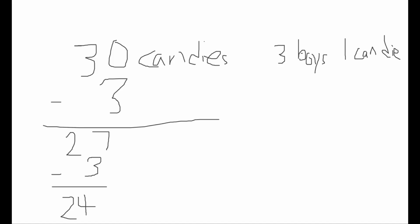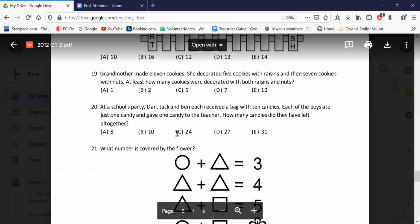You guys might not have seen that, but anyway, from 30 to 27, we subtracted 3 because the 3 of them ate one candy. That's 1 each: 1, 2, 3 boys, 3 candies. Same thing with 27 to 24: they all gave a candy to the teacher. Boy number 1 gave a candy, boy number 2 gave a candy, boy number 3. So that equals 24. Our answer is 24, C.